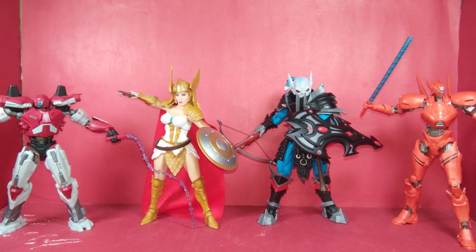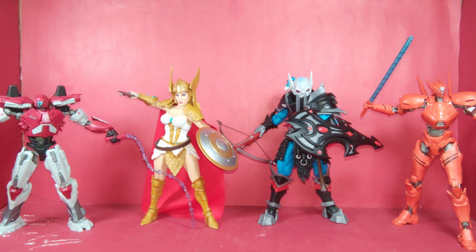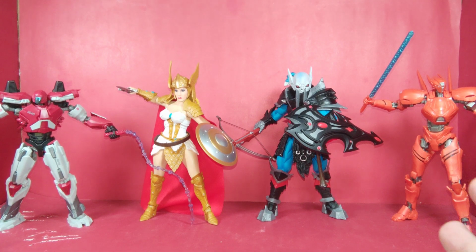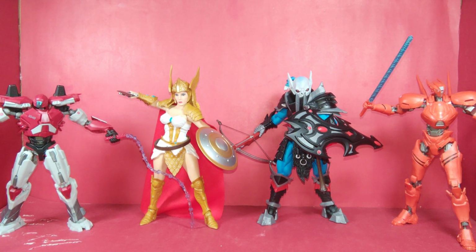And here we go, guys. Here we have them. Let's do a little comparison. Here we have the Robot Spirits from Bandai, Pacific Rim 2. We have the Guardian Bravo over here, and then we have the Saber Athena on this side. As you all know, these figures are supposed to be based off the mechs, and they're highly articulated and very, very nice figures, but you see that they stand about the same size and scale.